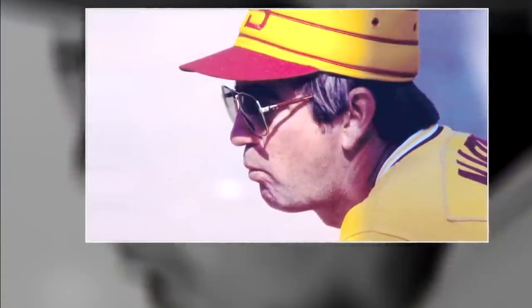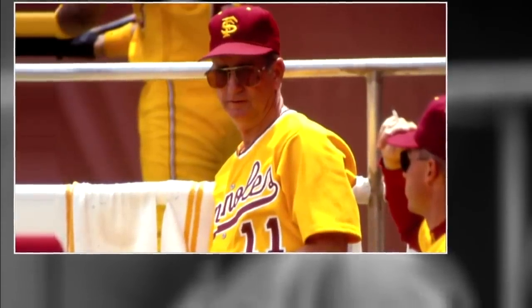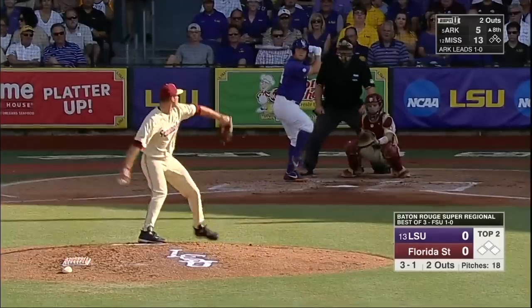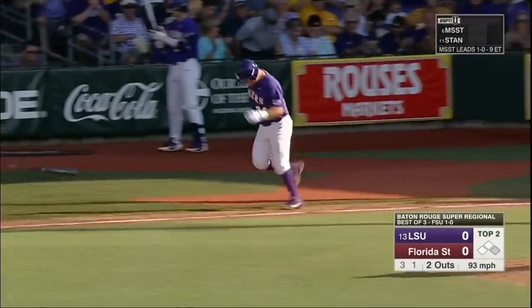How about these? No, those have been discontinued for quite some time. And the hat back, too. That's the one. That was the Bruce Tanner, remember, that he went to the Pirates. Chuck Tanner. Yeah. Bruce, his son, played for Florida State.